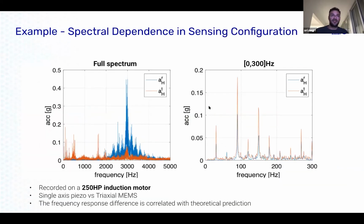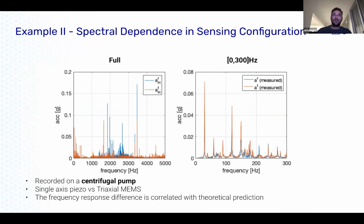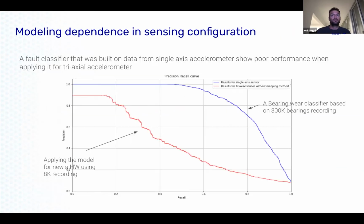And you can see here some examples comparing the single axis sensor and the triaxial sensor, the continuous system to the handheld system. You can see the radial resonance at the higher frequency, and the lower resonance. You can see here that the triaxial sensor has elevated vibration at the lower frequency. Now, as you can imagine, if you take a snapshot of the triaxial sensor and feed it to a model that was trained on the single axis sensor, the result will not be that good. This is, by the way, another example of the difference.